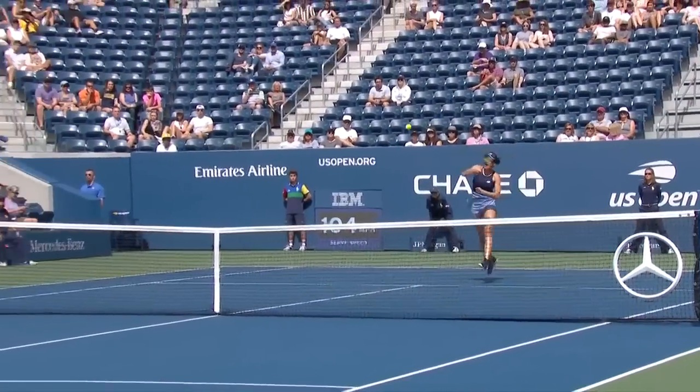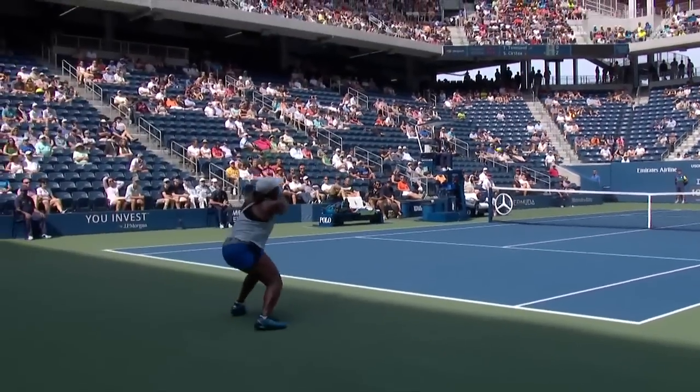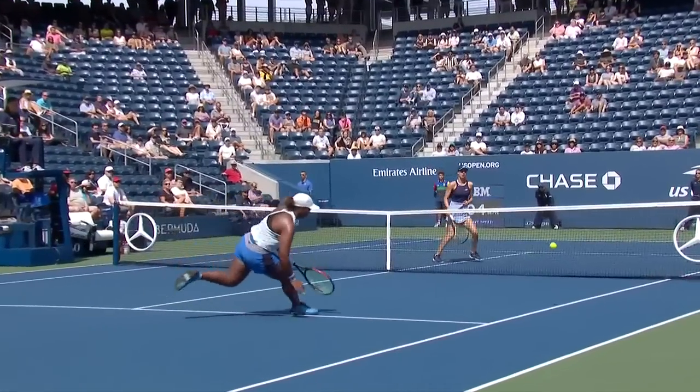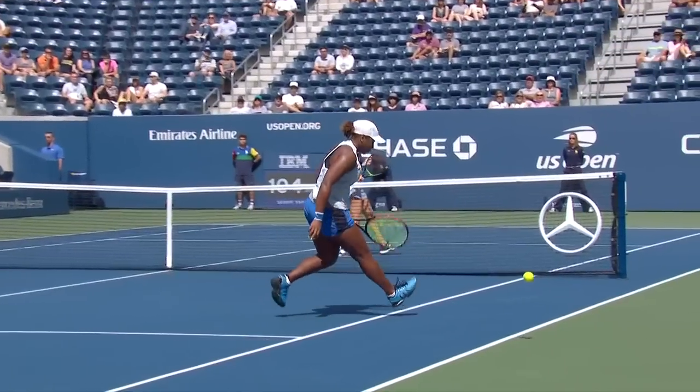It's an ask. It was. It was great touch. Good movement. You see how she kept moving towards that volley, but to create that angle from that low.